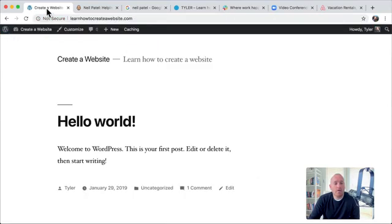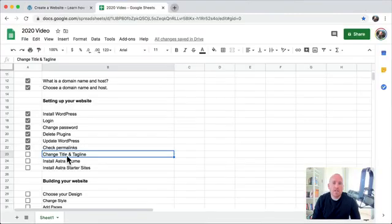And now when we hover over our website, we can see that the title is Create a Website, which would usually be your business name, and the tagline is describing what your business does, and we show people how to learn how to create a website. So that's it. That's how you change your title and tagline. All right, so we're done changing our title and tagline, so we can mark that off.